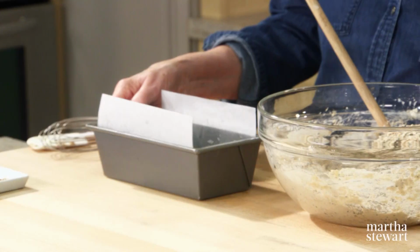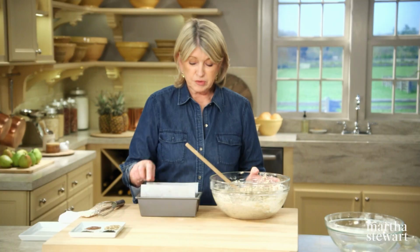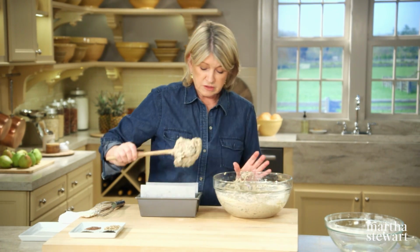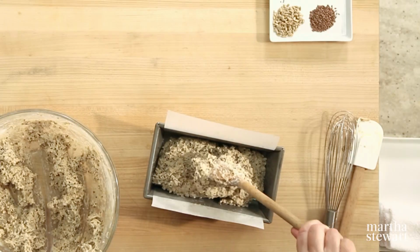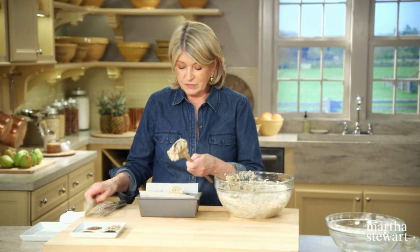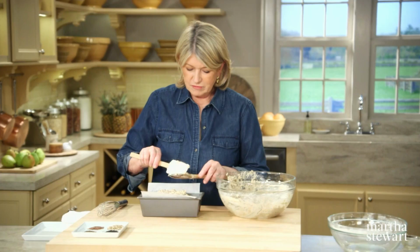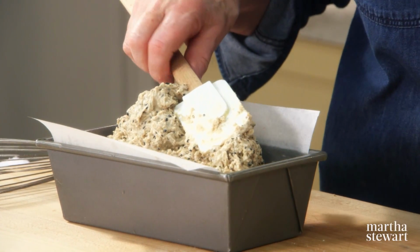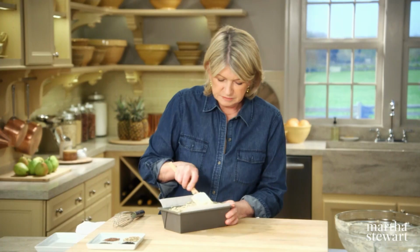And then we have a 9x5 loaf pan, oiled and lined with parchment, and leave a little excess parchment on either side. It'll enable you to lift the bread out of the pan. And then just plunk your bread dough, which is almost a batter, into the pan. I have to tell you, this smells really good. You can pretty much smell each of the seeds. Very healthy, very dense. And press the dough into the pan, trying to release any air pockets.